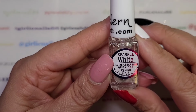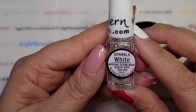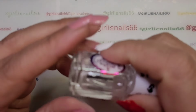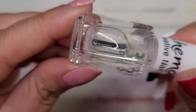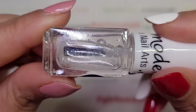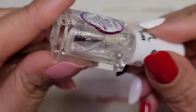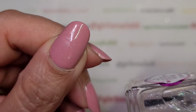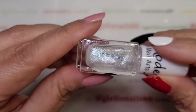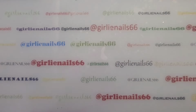She Modern has this sparkle white special clear base quick dry polish. When I placed my last order, she included this, and it's like a taco and it's got little shimmers. So I put that on. I don't know if you can see it, but it's very pretty. I had to try it because I hadn't tried it yet.